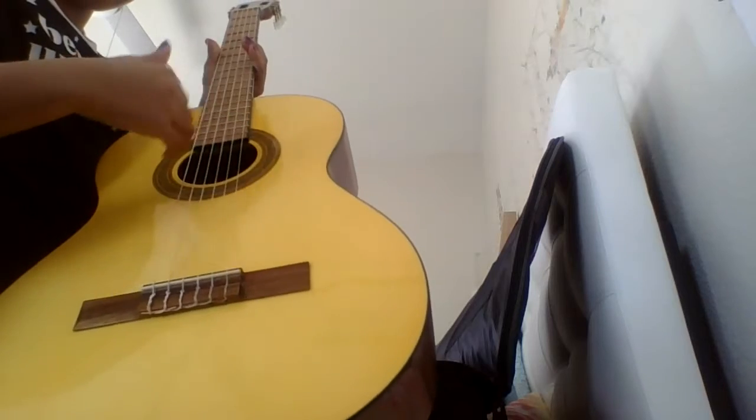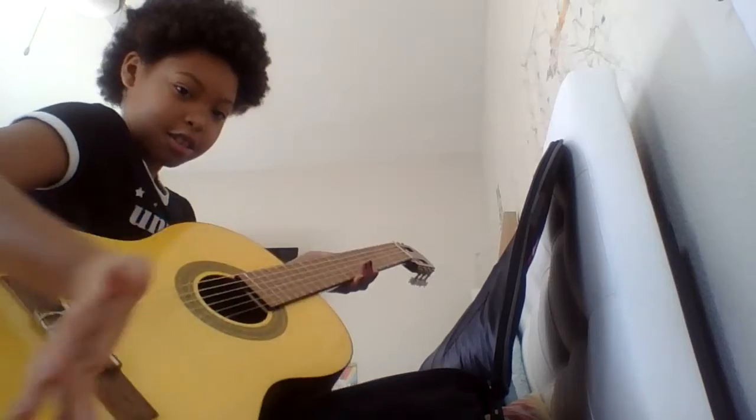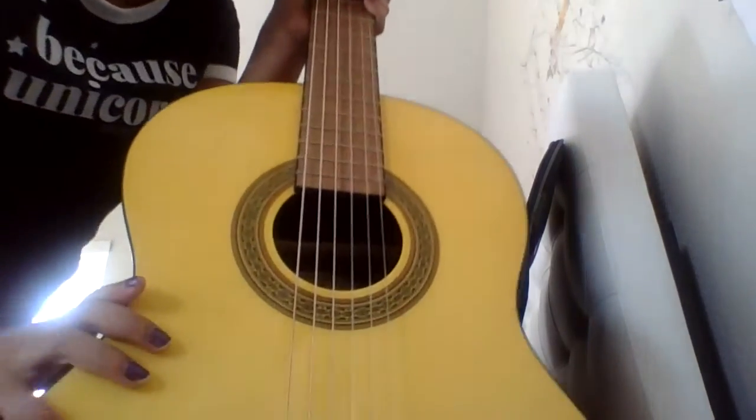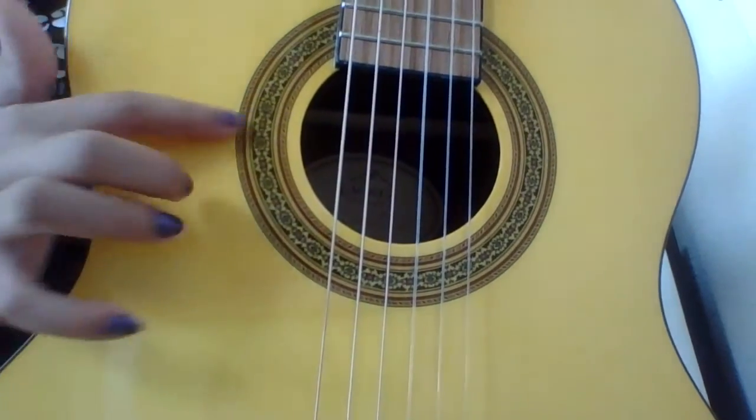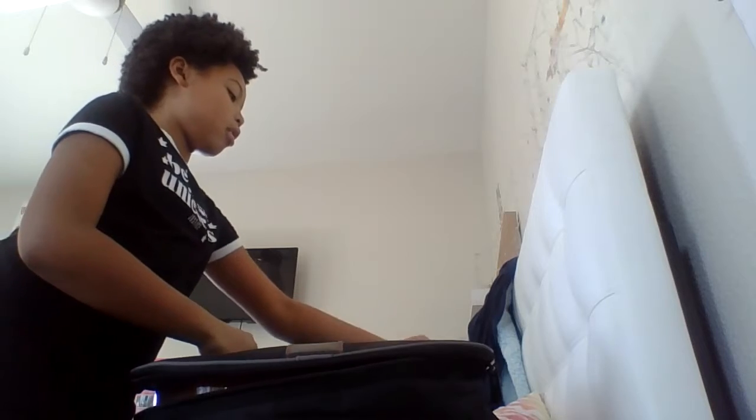This is the guitar, and it's awesome. I'm right-handed, so I hold it like this. And if you look, there's little details all around here. And then this is the case. His name is Case. And he comes with a little compartment. He also comes with another compartment at the top.